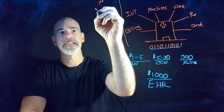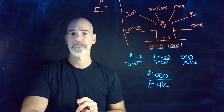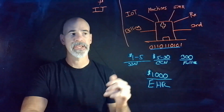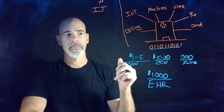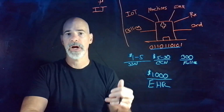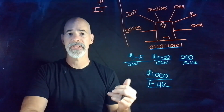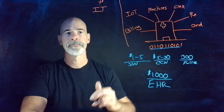The other thing is that there's not a very large IT staff, and that makes it difficult to do things like basic patching, making sure that the systems are up to date, that things are being monitored properly. All those things, they don't fall to the wayside, but they fall to a very small group of individuals in order to do that work.